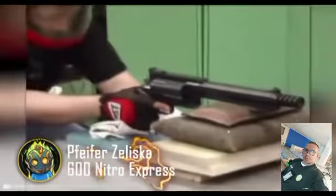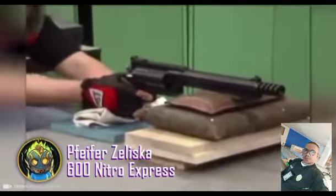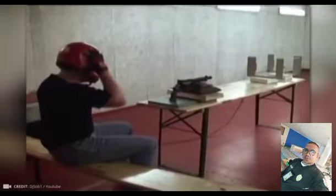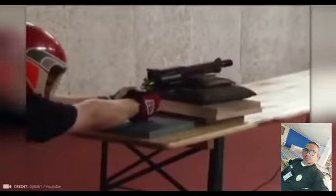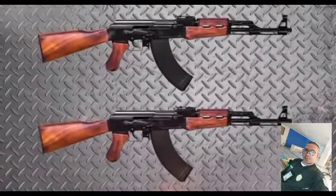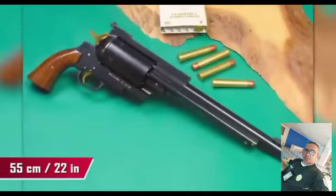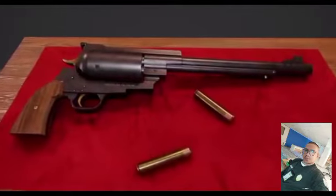Here is the largest and most powerful Pfeiffer Zaliska 600 Nitro Express revolver. There are only 2 of these in the world. It weighs 6 kilograms, as much as 2 AK-47 assault rifles. The length of this monster is 55 centimeters. This model was developed by the Austrian designer Adolf Zaliska in 1995.